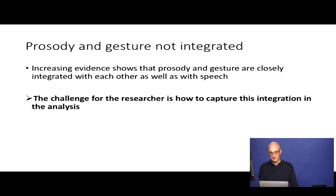The second limitation is something that I and my team are probably more guilty of. In our previous research to date, we've tended to look at prosody and gesture separately. However, increasingly, evidence shows that prosody and gesture are in fact very closely integrated with each other. The challenge for the researcher again is how to capture this integration in the analysis.